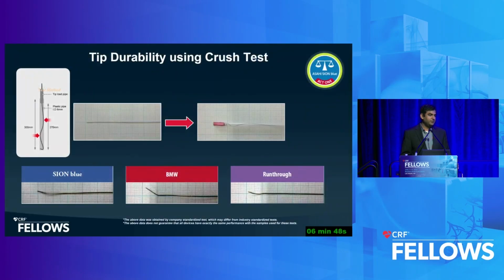Okay, I'll skip that in the interest of time. So, tip durability, as Dr. Prasad mentioned, you can shape your wire multiple times if you are doing multi-vessel PCI. These are the other two contemporary workhorse wires, the BMW wire and the Runthrough wire, and if you use them multiple times, you can see there is some deformation of the shape, but Xience Blue maintained its shape, and the reason for that is ACT1.